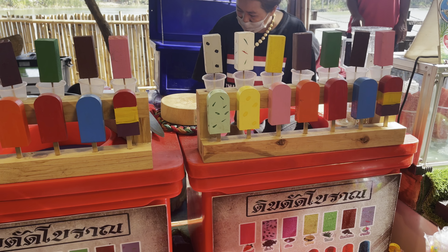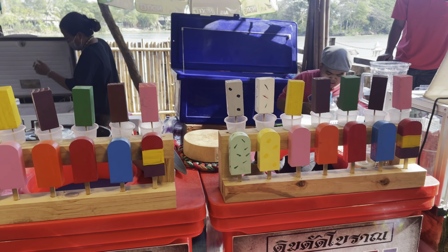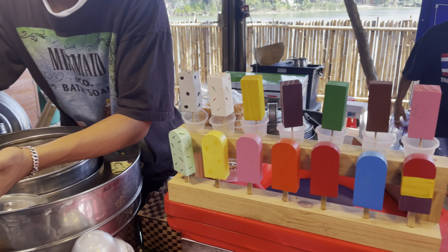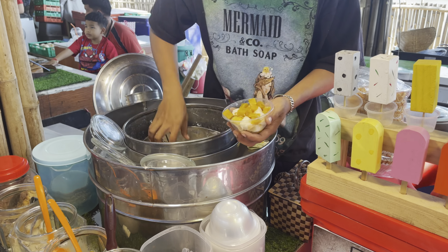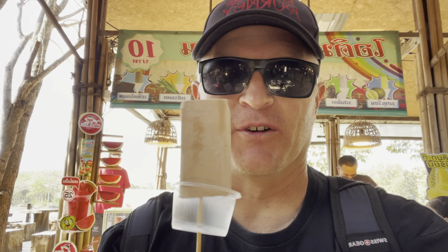So they have these little chocolate bars here. They have all the others, black bean, strawberry, everything for 10 baht. So let's get one of those. It's cheap enough. And then here you can get the ice cream with the bread. That's a Thai favorite. It's like the coconut ice cream in there. And then the other toppings with the mango and everything else. So here it is for 10 baht. You can't go wrong with that.